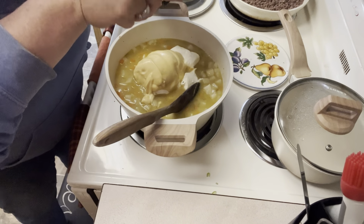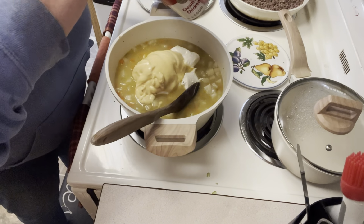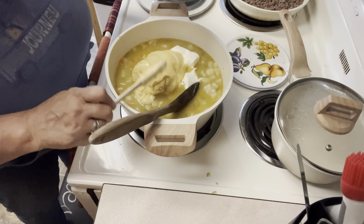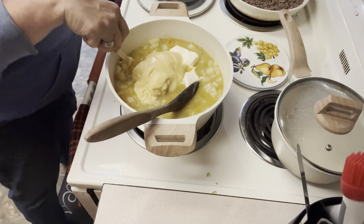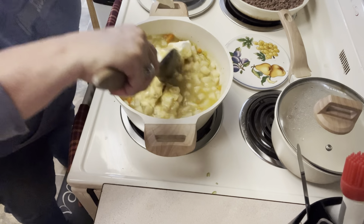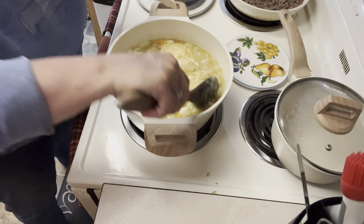We don't want our cream cheese to curdle, so we're going to keep the temperature down on pretty low heat, and we're just going to let slowly this cream cheese melt into our soup. Let that cream of chicken soup get incorporated. This is going to be incredible, friends. I can't wait to eat this.